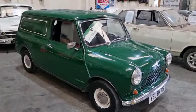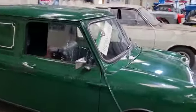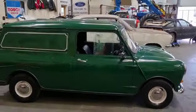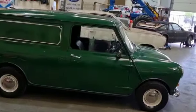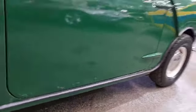Right then, folks, here we go. Little minivan finished in green, as you can see. Nice bright little van. Not perfect. Ideal for a bit of sign writing, bit of advertising, a runner, a user. A little bit of bubbling down the bottom, look. Not horrendous. Depends how good a one you want.